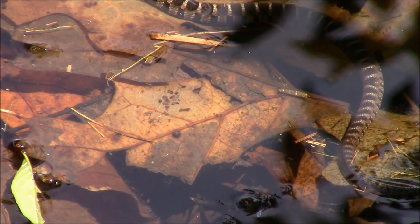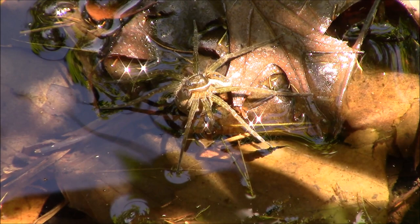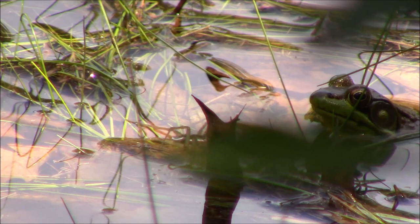And then right over here, there's our six-spotted fishing spider. Catching a little sunlight. However, the snake is still staying close. Frog got lunch. I'm not so sure I want to see snake get lunch.